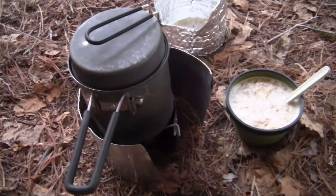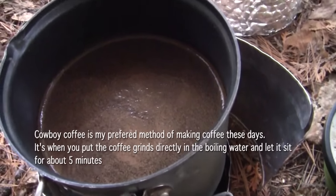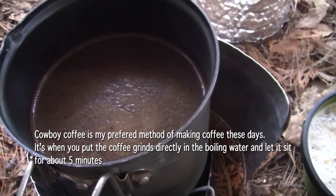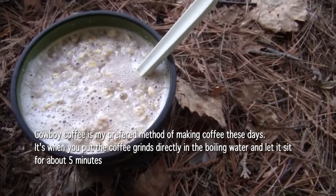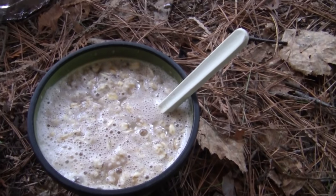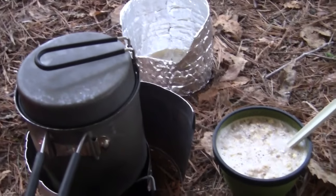Breakfast is getting set here. I've just got some cowboy coffee going in here. I'll leave that in for about 5 minutes and then move that over into my Nalgene. I got some porridge. This is just two of those instant packs of porridge. And got a little bit of gourd from my half, but that'll probably do me for the morning.